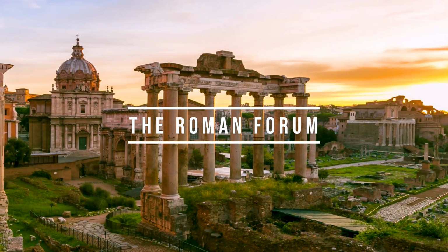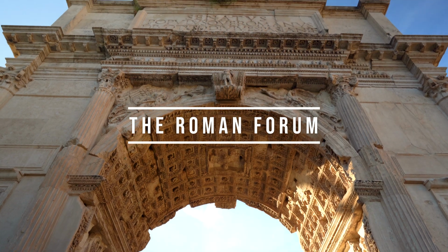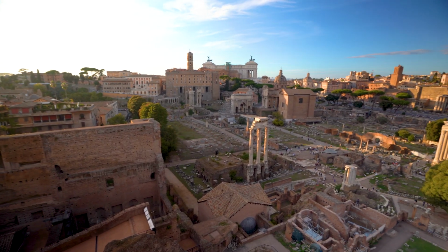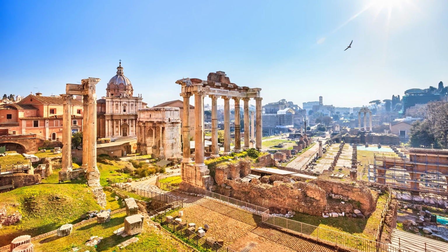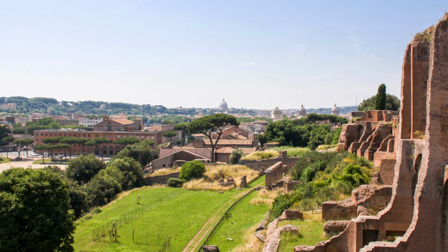Next, you want to go to the Roman Forum. So this is actually accessible from the Colosseum and it is absolutely gorgeous. It is so cool to go and see all of these ancient ruins in the middle of a big city like Rome. This was actually included in our tour and we learned more about the structures and Roman history before hiking up to Palatine Hill for sunset.